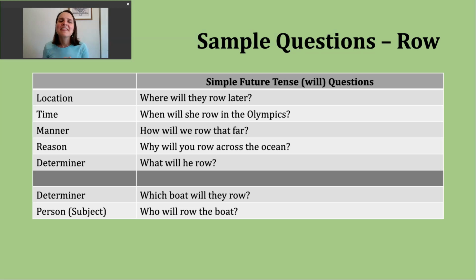Okay. The last type of question that follows our pattern is when we want to learn about a thing. So we call this a determiner, and we use the word what with it. So what will he row? Right? So maybe I'm asking for you to describe or identify the type of boat that he will be in. Okay, so notice where, when, how, why, what, they all followed the pattern we talked about earlier.